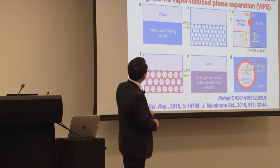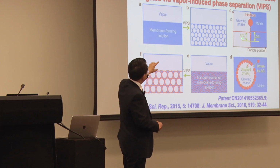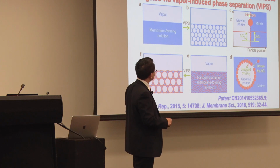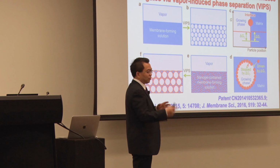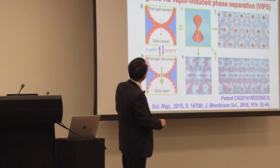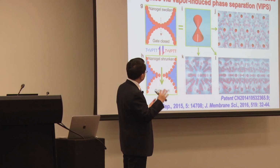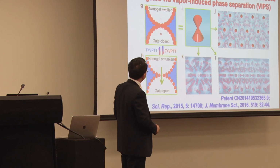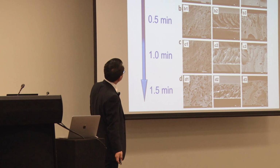So recently we developed a method to prepare membranes. We think it's very easy. We just add some nanogels into the membrane formation solution and use vapor-induced phase separation. During vapor-induced phase separation, the nanoparticles will move to the interface and be captured by the interface energy. Then they cannot leave again. By this kind of method, we can prepare such a structure. That means the membrane gates are 3D interconnected structures inside the membranes. So this is the nanogels, and then the membranes.